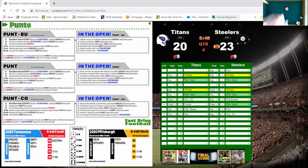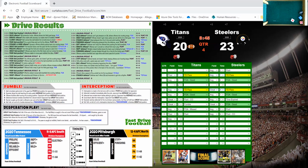And so we will go punt CO right there. And let's go to the punt coffin chart and see what happens. And it is a 61. Again, receiving team takes over with average field position. So there's our average field position for Tennessee. All right, 8:45 yet left. Titans down by 3, 3-4-5 on the drive roll. Dynamic offense, I should say. Yeah, 3-4-5. They are dynamic with the dot, so it's a field goal attempt for Tennessee this time.